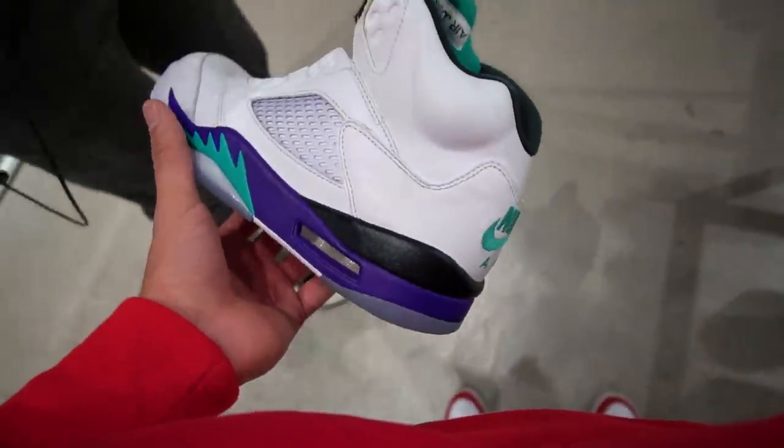Pretty cool. Hey, everything good? Pretty good. I was wondering if you guys had these in a size 10.5. I can check. Okay.